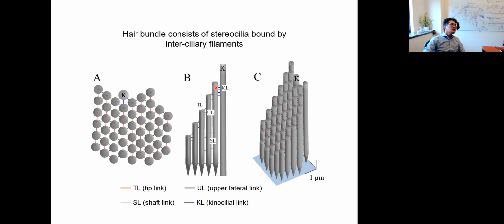At the tallest end of the hair bundle, there exists usually one or no kinocilium in a bundle. K here indicates kinocilium. In auditory hair cell bundles, the kinocilium disappears as the stereocilia develop.